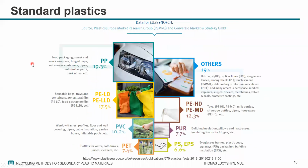Looking at standard plastics, where are they used? Where are they going to? We see polypropylene is a very big share. Also all the polyethylene, different types of it, so LD, HD and so on. So once again, the polyolefins are really a very, very big group. So in general it makes sense to have a look at what we can do about polyolefin recycling.